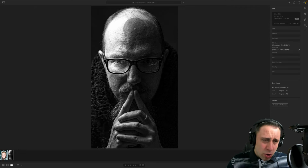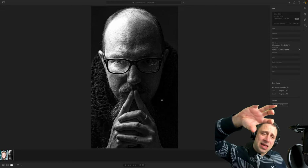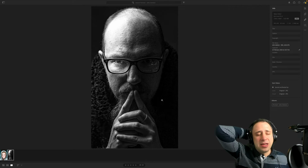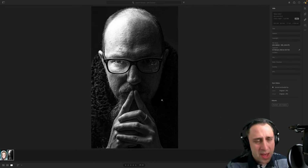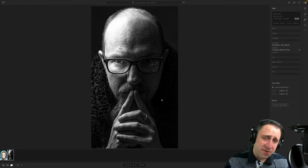Now, the rest of the crop on this picture I think works very well because of the shape of the head and because of the hands. It's creating a really nice portrait, almost like a cinematic portrait crop, and it's excellent together. So composition-wise and framing, I think it works very well.